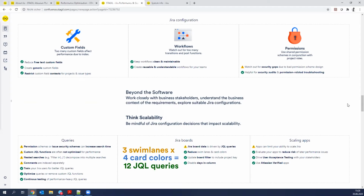But yeah, apps or in general, the high possibility to configure everything in Jira leads to clutter, right? And as we know, most of the time we're trying out everything, but we leave everything as it is. And at some point, it's so business critical that we need to really do some housekeeping. So for example, working with custom fields: too many custom fields affect performance due to the index.